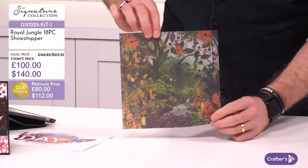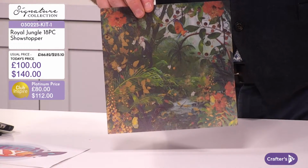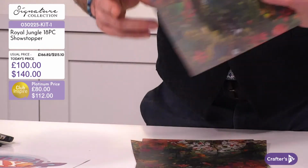You've got the most stunning vellum in here as well. I think the best printed vellum that we've ever done. And once again, replicating the beautiful scenes that you've got within your paper pads, all of these stunning jungle scenes.